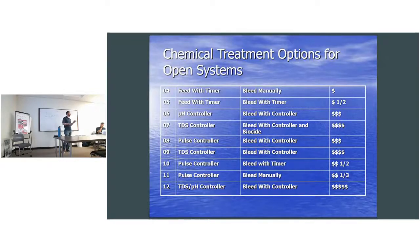And that's the cheapest equipment option, but they're spending so much more money in wasted water because they're constantly having to bleed water off when it's not necessary to keep their cycles of concentration down.